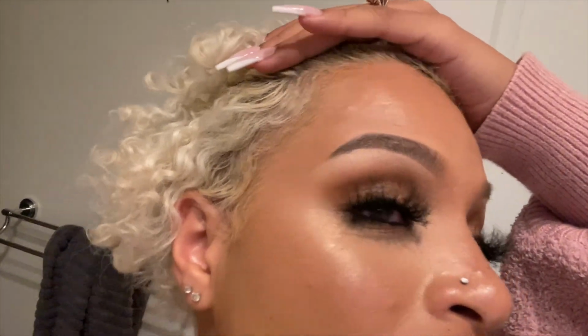Didn't touch up with any powder. And the makeup looks so nice. So yeah, you guys, it's a pretty good foundation. I recommend you try it out. And it's for a good cause.